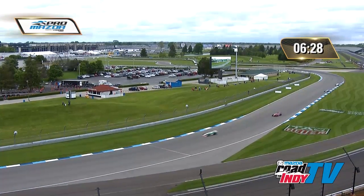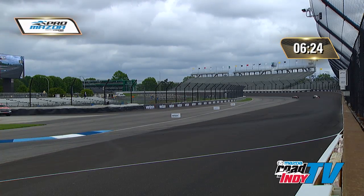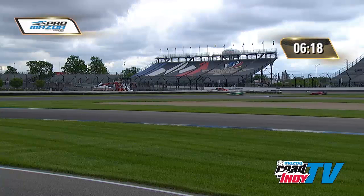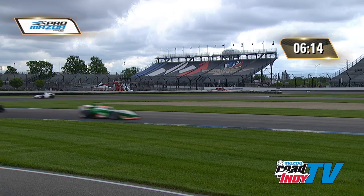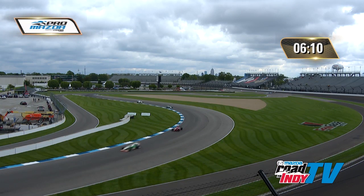We're down to a little over 6 minutes remaining in this Pro Mazda event. The second step on the Mazda Road to Indy ladder, it has been all Pato O'Ward. The pole sitter has been leading by 4+ seconds for the majority of the race. It's 4.6 right now on Aaron Telitz. And then there is a wait time, 15 seconds back to Will Owen.